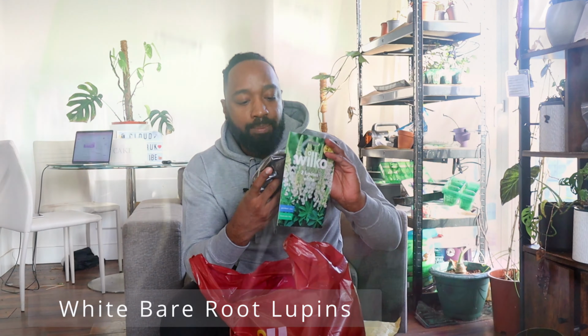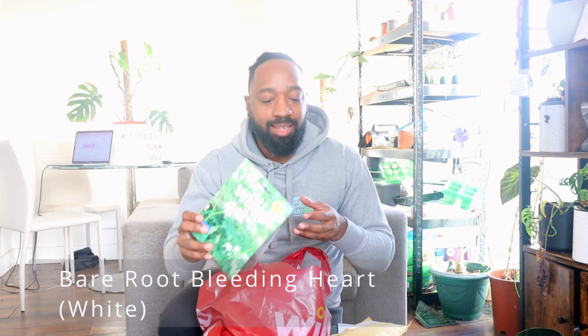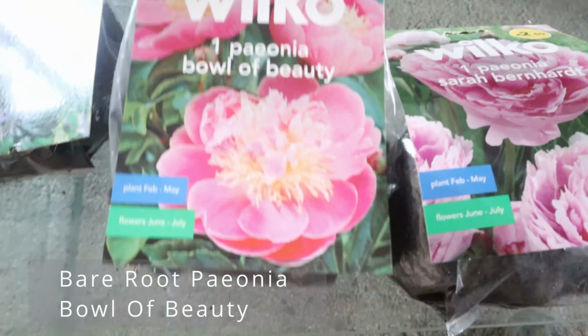These guys, I can't see any new growth here. No, tell a lie, there is some here. So we've got some white lupins. We've got a peony. This one's called Sarah Bernhard. So I'm looking forward to that. I've also picked up some white bleeding hearts. I've got another peony, and this one's called A Bowl of Beauty. So I'm really excited about that one.